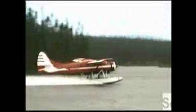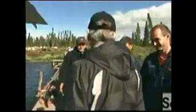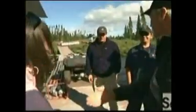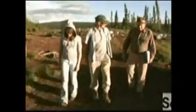Our explorers land at a mining exploration camp on the island. The only way in or out is by float plane. Nice to meet you. This is Laura? Hi, Laura. A little different from Sudbury. Upon arrival, John and Laura meet Constantine Salamis, the founder of Manicouagan Minerals. What you're looking at here is a number of semi-permanent residences. This is our kitchen.